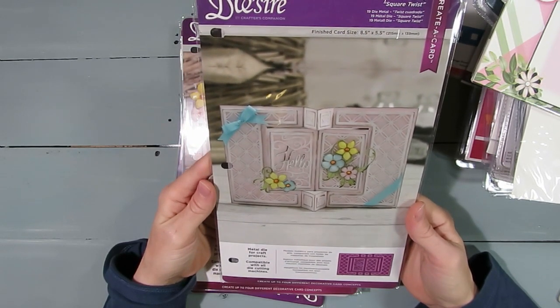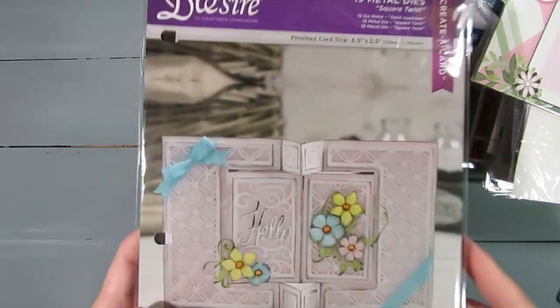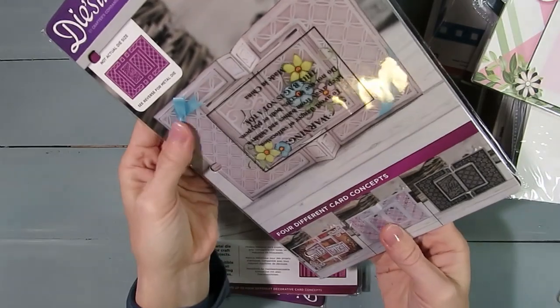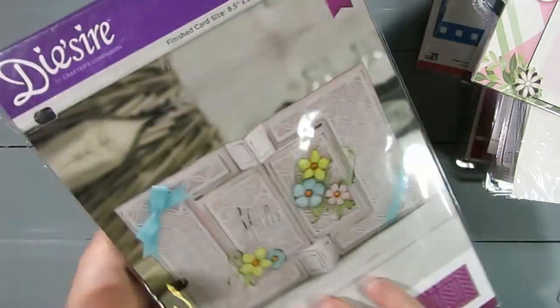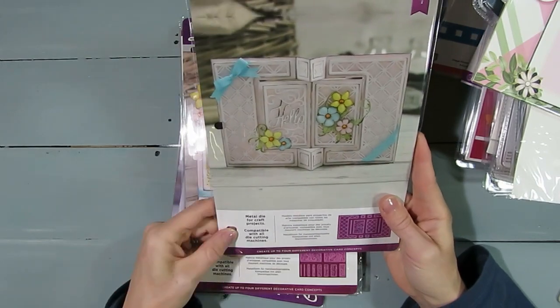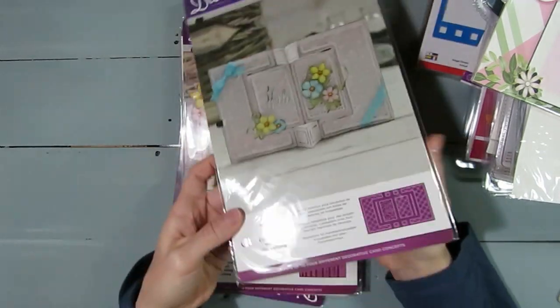Desire ones. And this one is a square twist card. So you can kind of see what it does right there, and there's what you get. These ones hadn't been opened either. I opened up a couple of them because I was curious. They do come with instruction manuals, and they're on magnet sheets because they're quite heavy. So you do get the magnet sheets in these ones.